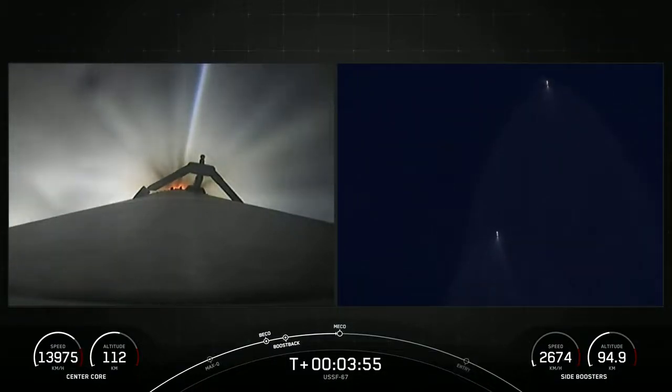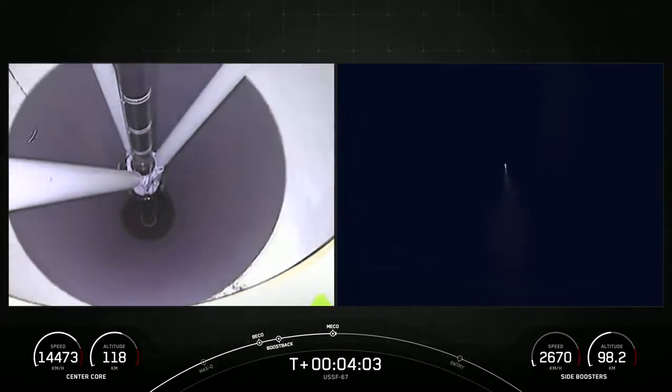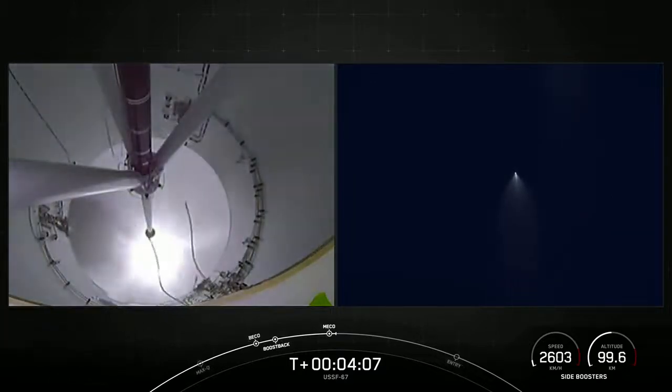Side core boost back shut down. We should have some great views of those side boosters touching down for landing. MECO. Stage separation confirmed. MVAC startup.